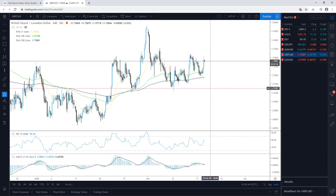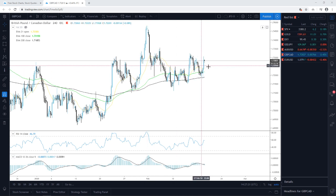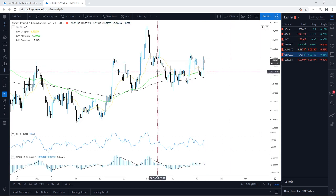GBPCAD. Now GBPCAD here is popping nicely to the upside. We did get some good data from UK. Let me just double check that very quickly, guys. So not bad data, let's put it that way. Only the average earnings index, only their average earnings disappointed. The unemployment remained the same, the 3.8. The employment change, there we go, that improved. It came out better than expected. So something that the market picked up on, and we saw the pound exploding here against the CAD. It's on more of a moderate pace, or should I say a moderate explosion to the upside.